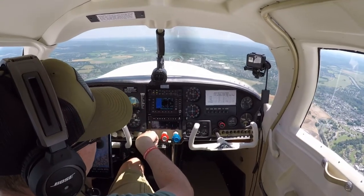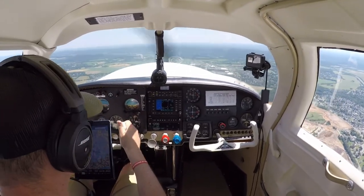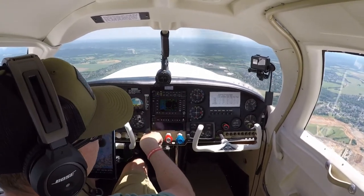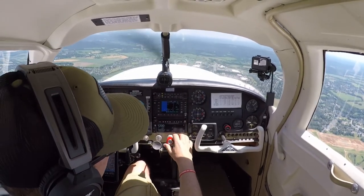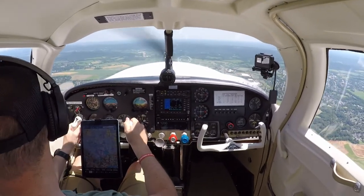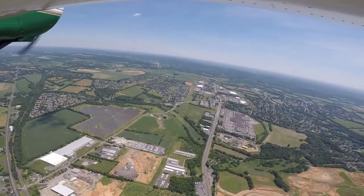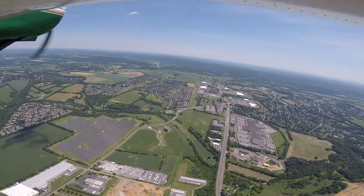And pull that power back a little more. And Greenwich Township's coming up. Pohatcong Township's coming up, I-78. That'll take you all the way to New York City. 90 degrees outside.